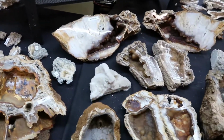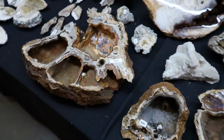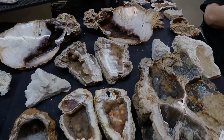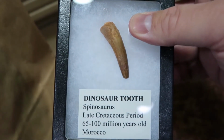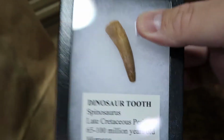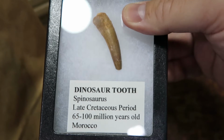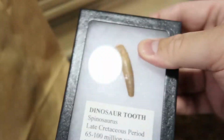Awesome, guys. A lot of cool stuff. All right, one has a little thing sticking out. All right, got one more thing I want to show you guys. I did get it, and I got a pretty good price. A Spinosaurus tooth, which has been on my want list for a while. But look at that. Isn't that awesome? Comes in a cool collector case.